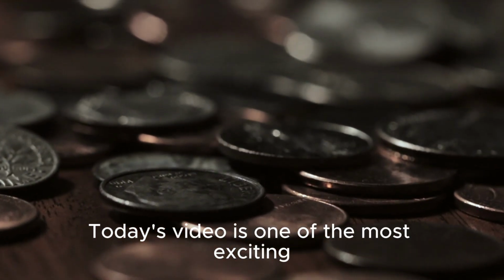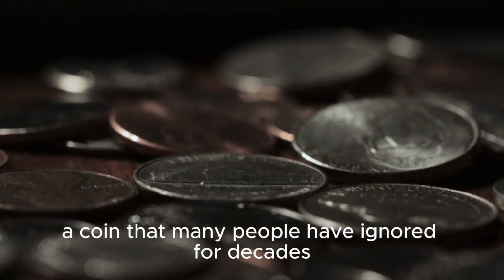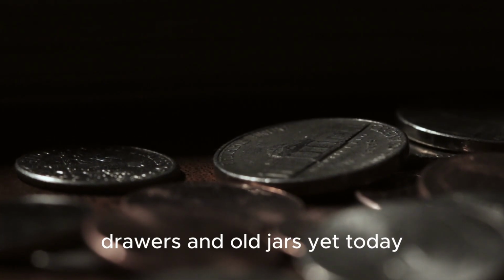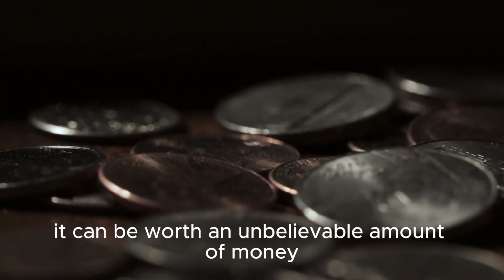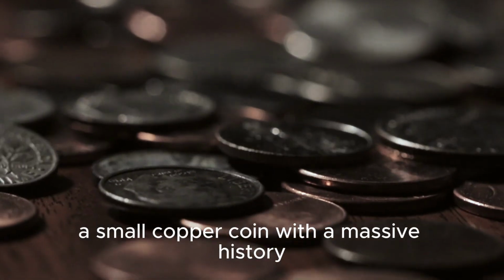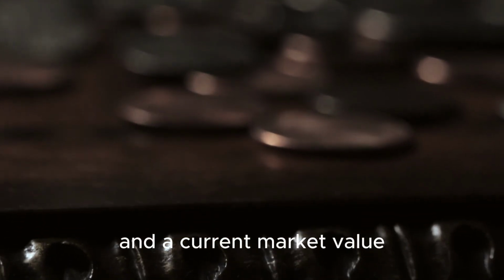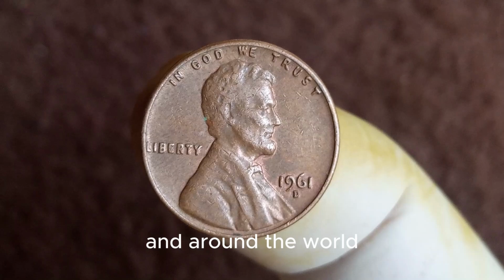Today's video is one of the most exciting Lincoln penny stories ever told, a coin that many people have ignored for decades, a coin that still hides in collections, drawers, and old jars, yet today it can be worth an unbelievable amount of money. This is the legendary Lincoln penny from 1961 with the D mint mark. A small copper coin with a massive history, shocking rarity details, and a current market value that has stunned collectors across the United States and around the world.